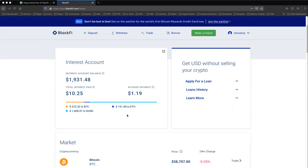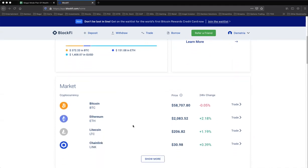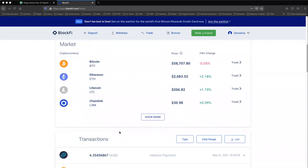So if we take a look at the account and where the market is, Bitcoin, this is the current value. The 24-hour change is the change that has happened over the last 24 hours. As you can see, Ethereum is still going up. I mentioned 1,500 to 1,700, but Ethereum is at $2,000. Ethereum is growing. We might have to switch this around a little bit because Ethereum is moving a little faster than expected here.